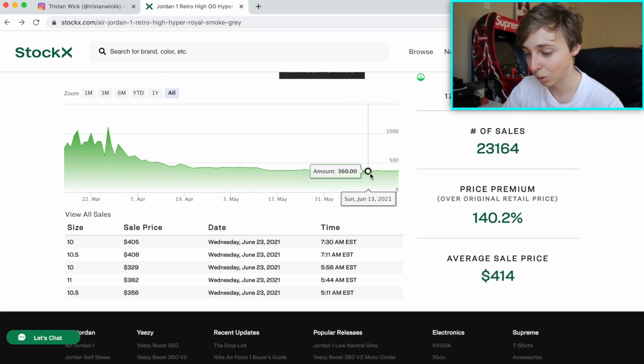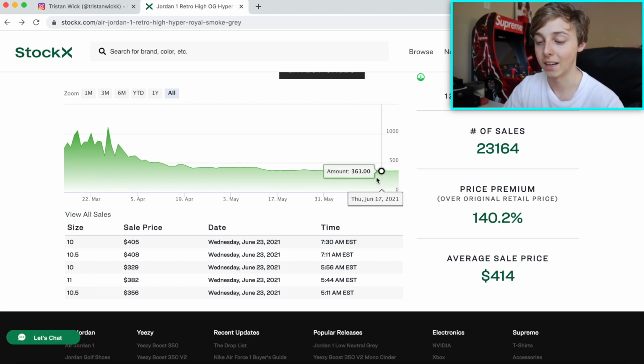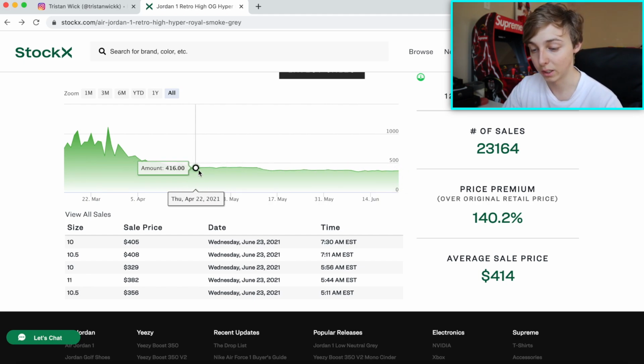But seeing this one and looking at it, it's pretty much flat right now, but this is a good sign, knowing that it's pretty much doing the exact same thing as all these little rises or little stages, you want to say.